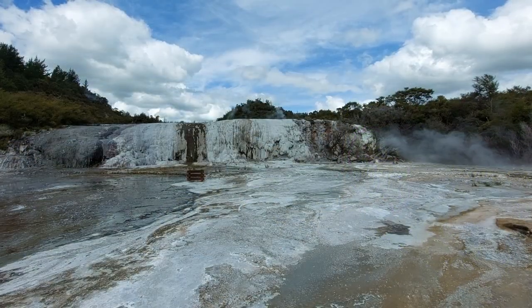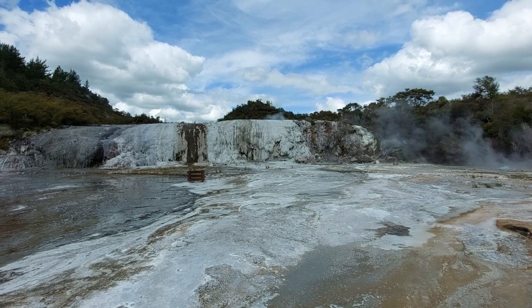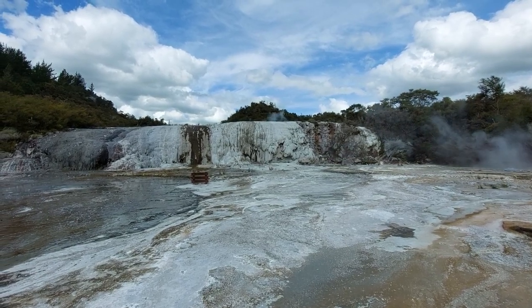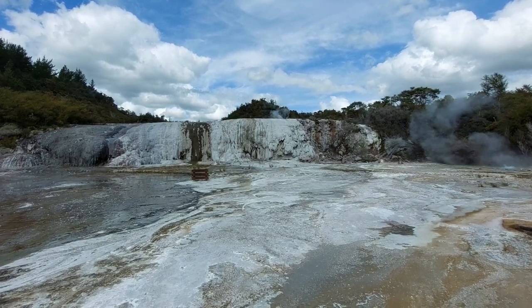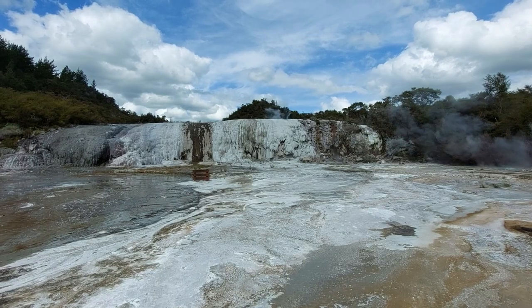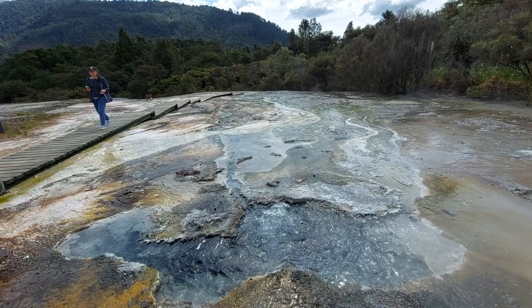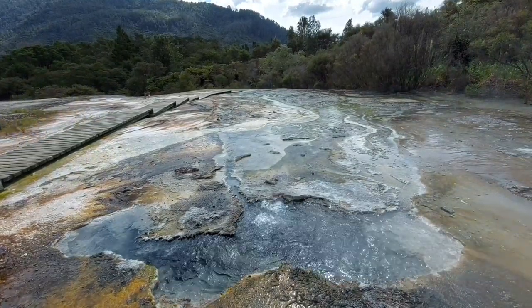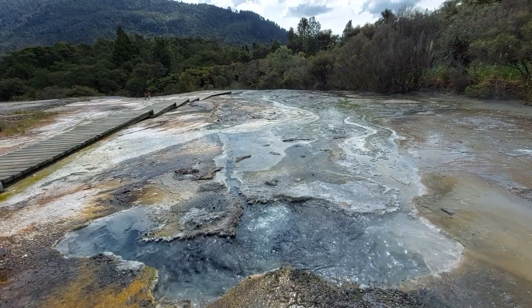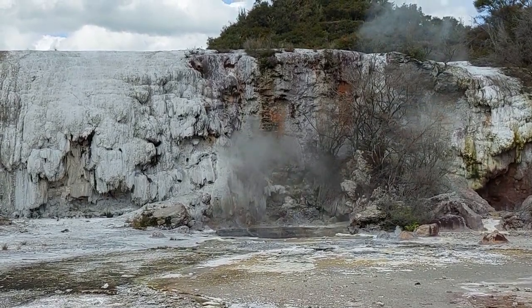And this place is just so incredible, and yet they say this is nothing compared to what the Pink and White Terraces were. They must have been amazing. I just missed the best of it.